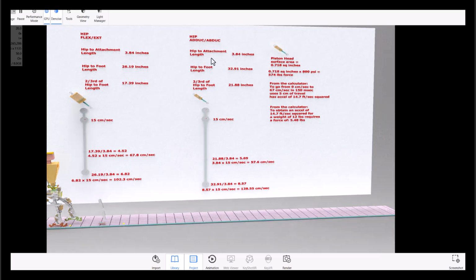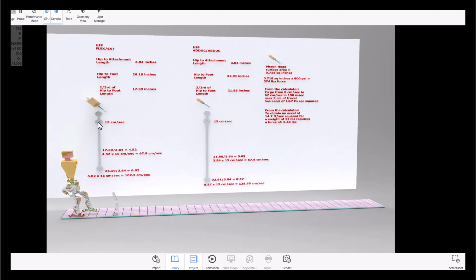On abduction, adduction, again, the connection point and the pivot point is 3.84 inches. The whole length is 32 inches, and the 2/3 area is 21 inches. And so if you're moving the attachment point at 15 centimeters per second, the ratio means that this foot will be moving at 102 centimeters per second.